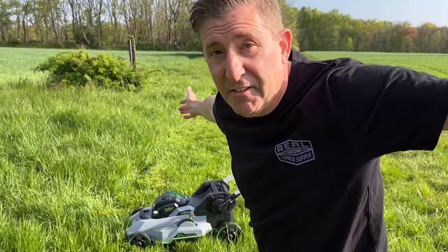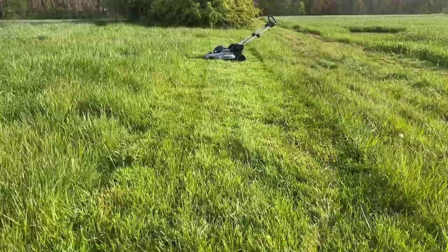There you have it, folks. This thing's a grass goblin beast. Pretty cool. So there's no question, this is an outrageous, awesome lawnmower. Ego definitely outdid themselves.